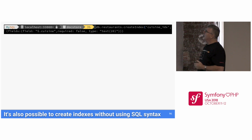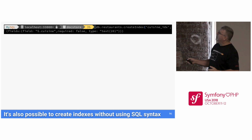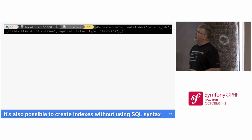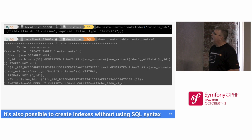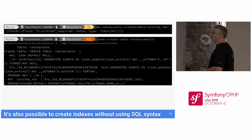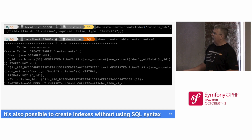Now, if we want to create an index on the cuisine, it's fairly simple. You create index and you have some flags, required false. If the record doesn't have a cuisine record, it's not going to kick it out. And we're going to describe it as a type text 20. Now, if we run through there and do that and then look at the table afterwards with a show create table, you see how it actually goes out and does the extract on that information and stores it in this lovely little variable name here that's so easy to repeat.